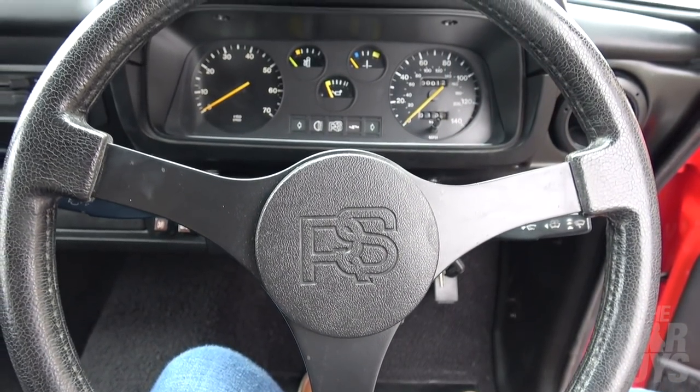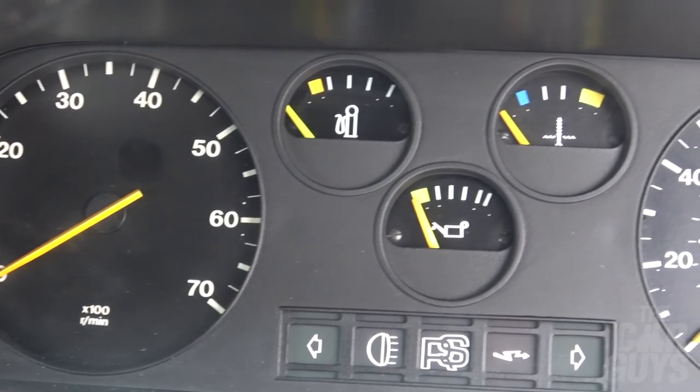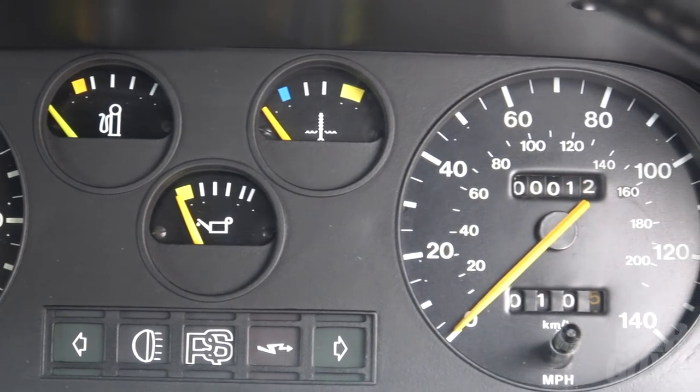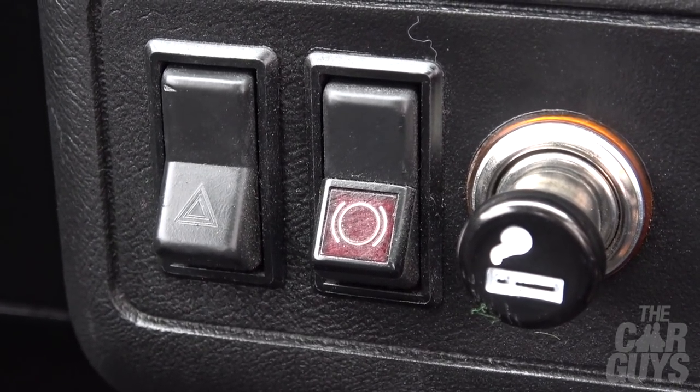The interior, you know, is just spotless and perfect. I've never seen anything like this. No, and all of the controls are as tight as you like as well. So they've all been rebushed and fettled, and it's just incredible.